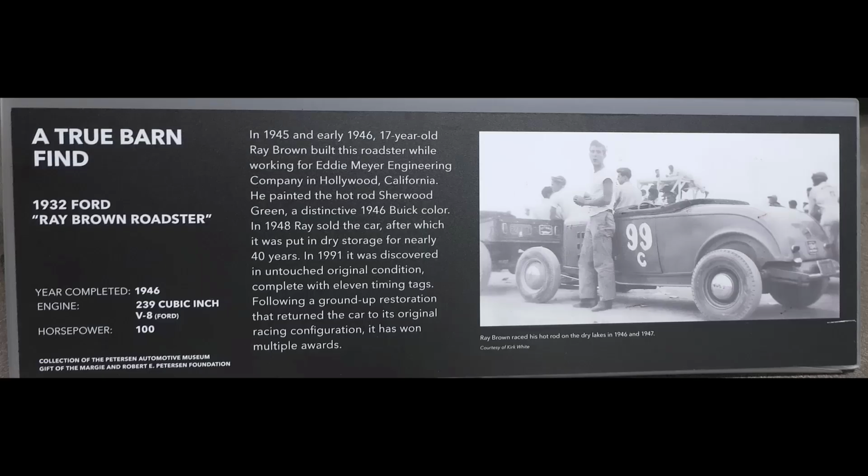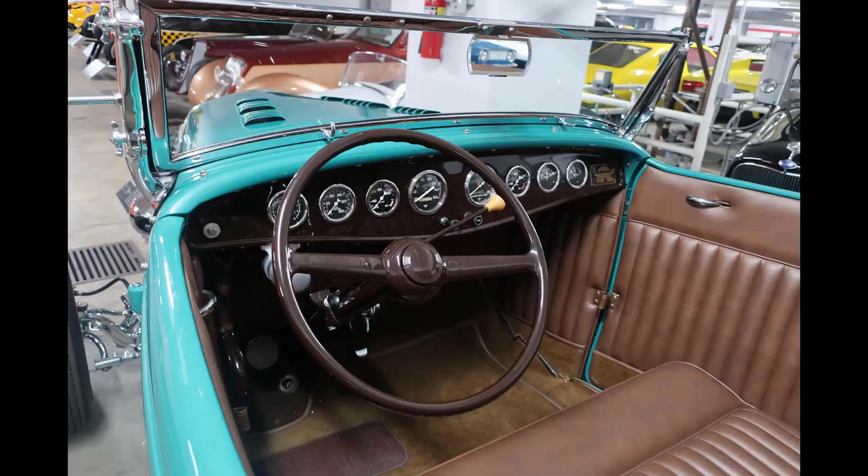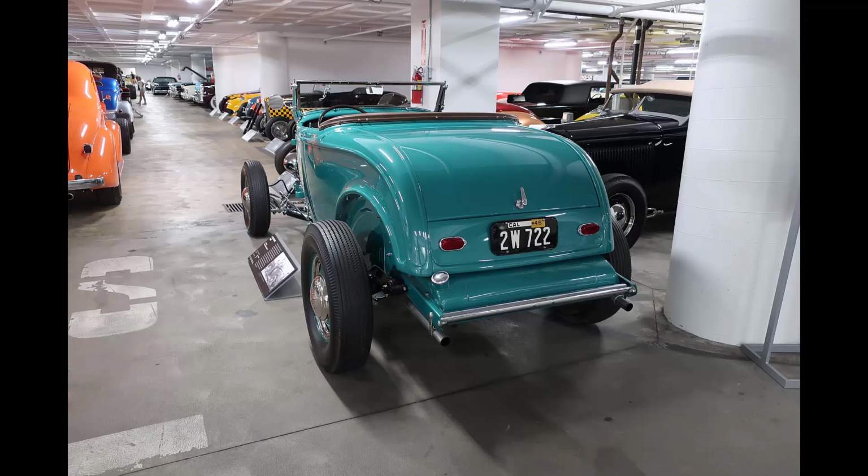This 1932 Ford Ray Brown Roadster was built by Ray Brown back in 1945-1946, when he was 17 years old. He sold it in 1948, and it went into a barn very shortly thereafter. It was discovered in 1991. It still had timing tags, what you get at the drag strip for your performance, in the glove box or somewhere in the car. Since then, it has been completely restored and brought back up to show quality.